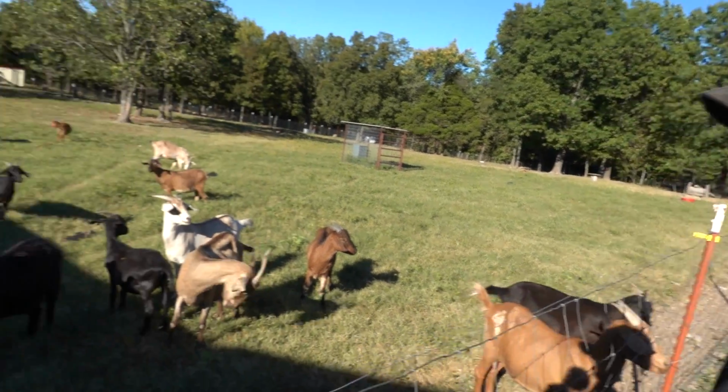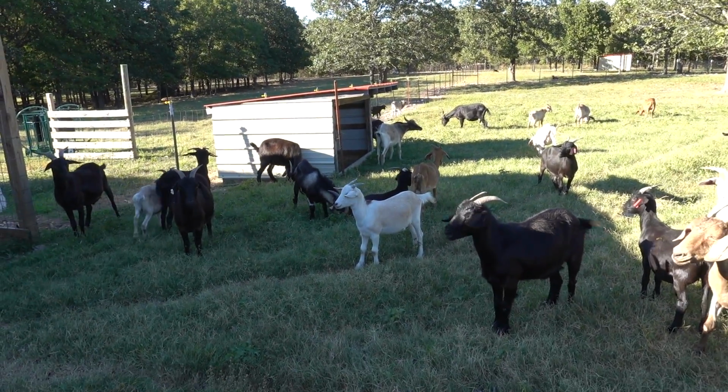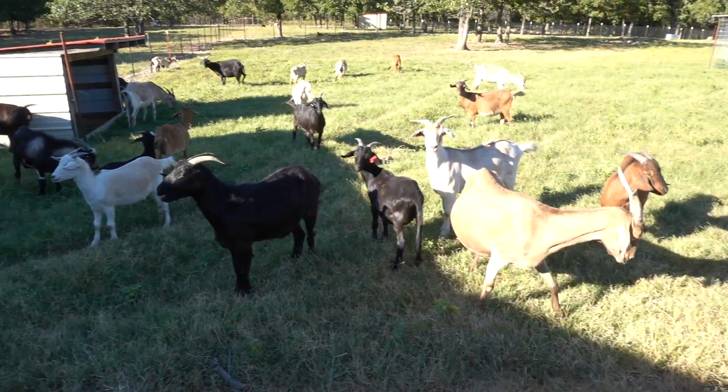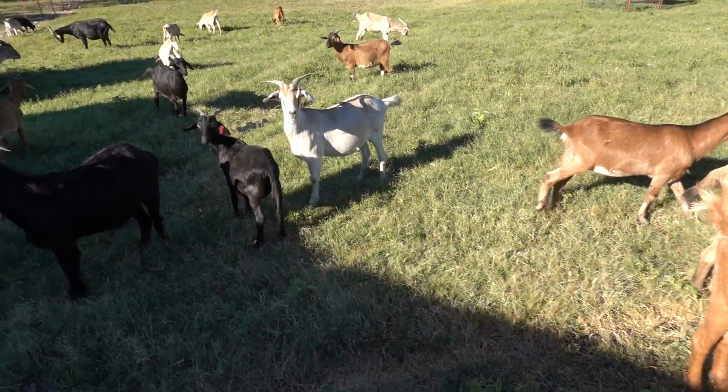These boy goats make that weird noise if you hear them go. Kind of do that kind of sound. That's when they're hot and heavy on the girls. Okay, so we'll have five little bucks to sell to take to the auction. Well, I don't know how we missed him, but we did.